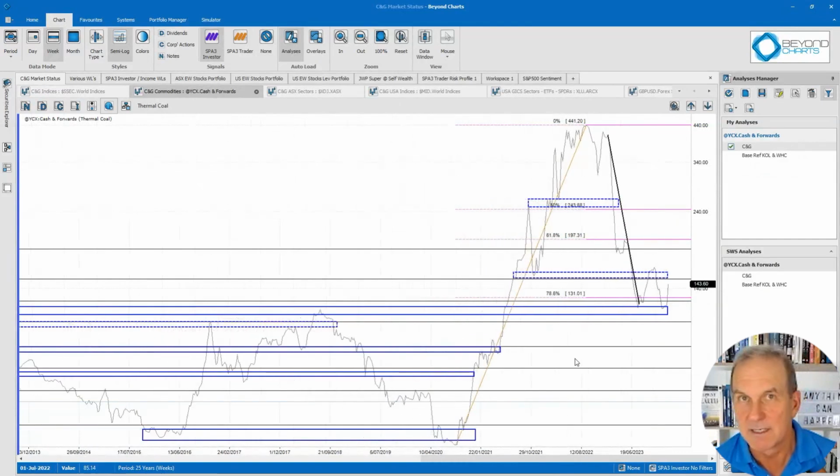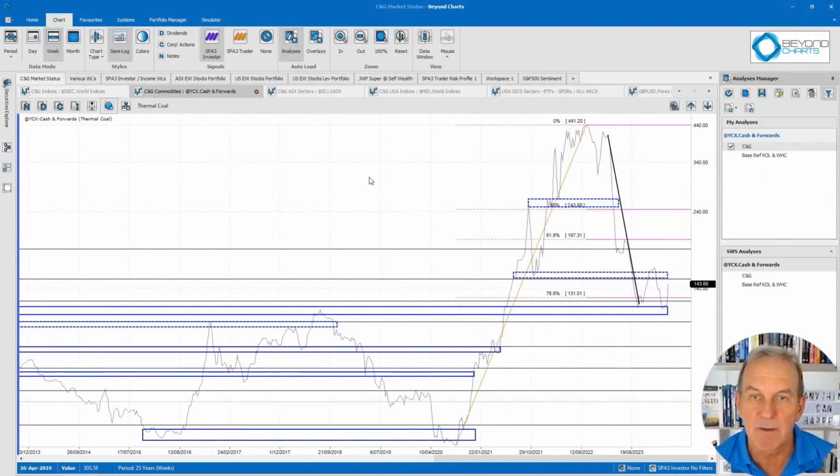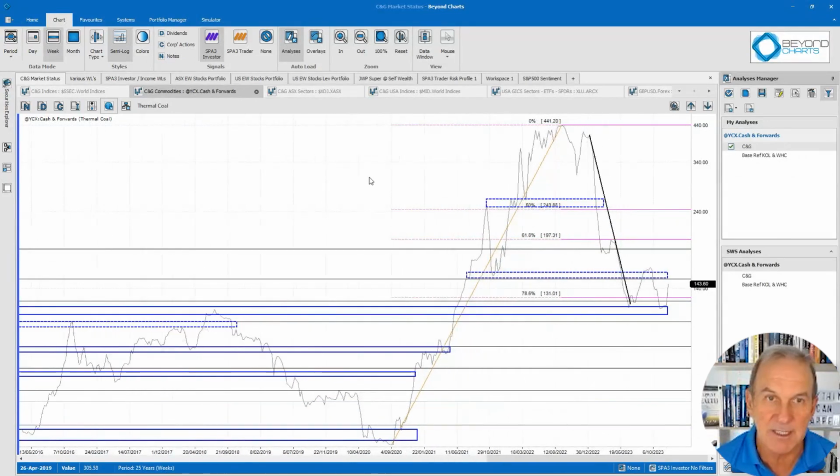So let's see if this retracement is over. We'll know when it heads up higher than this resistance zone and starts heading up to the 50% retracement mark to see if it finds resistance there. Right, that is all of the commodities.